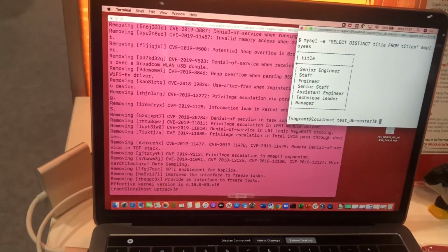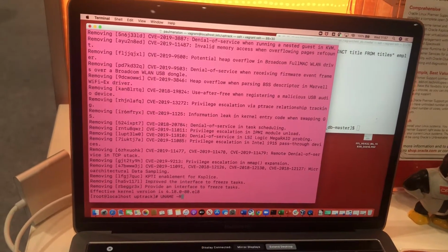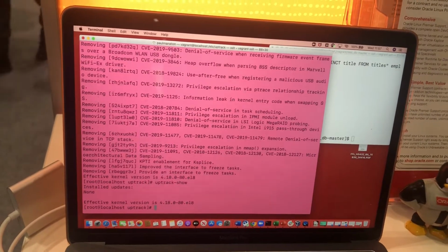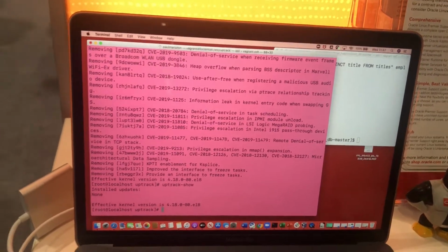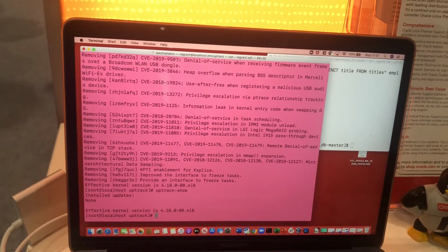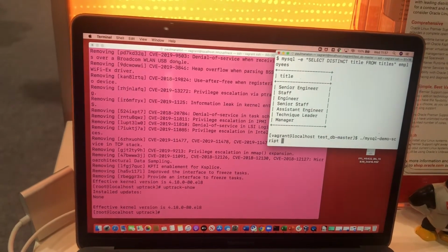Here we're running on the actual VM itself. So if we run uptrack, which is Ksplice, it's showing me that there's nothing installed, and we're running on the 0.8 kernel. So what we're going to do is run a script over here.